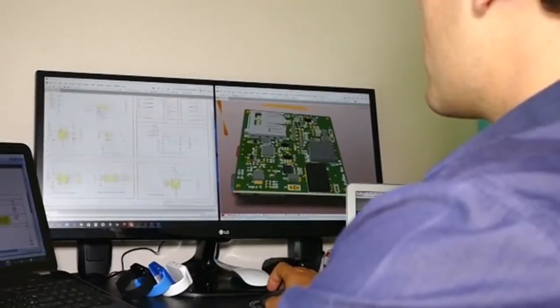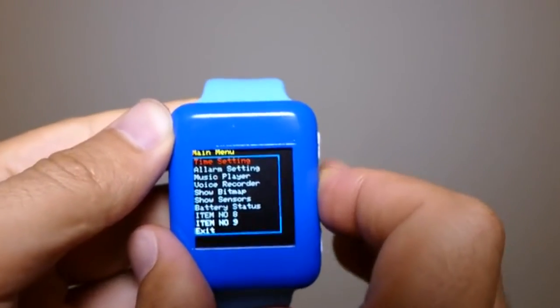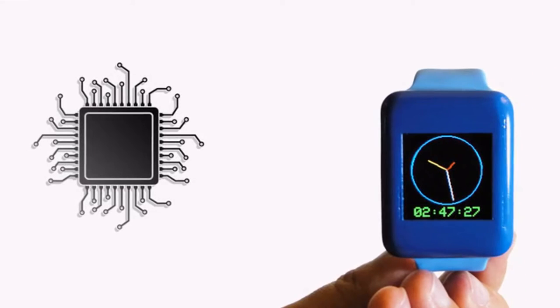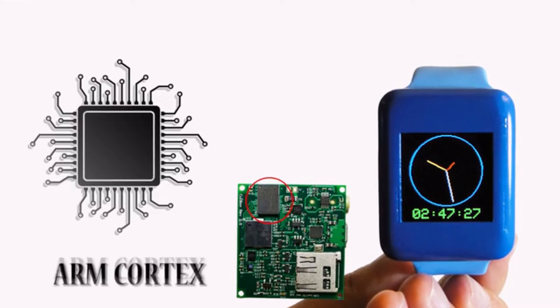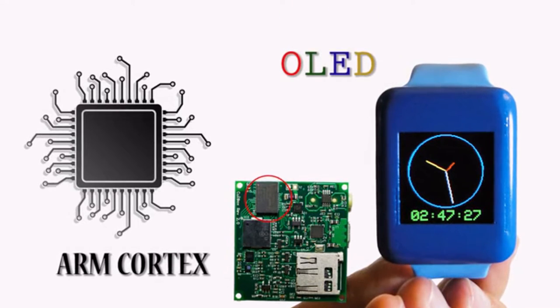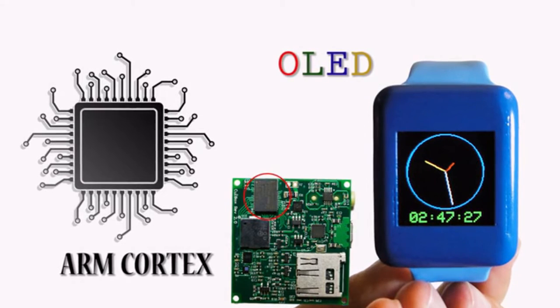So we started designing an open-source wearable smartwatch usable for Arduino, and we named it CulBox because it's a really cool small box. Obviously, the first thing a smartwatch needs is a processor, in addition to a high-resolution display, right? So, we used a 32-bit ARM Cortex processor to give it enough horsepower, and a 16-bit color OLED display with high resolution that shows high-quality images.